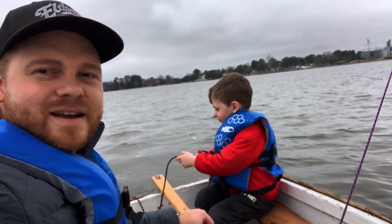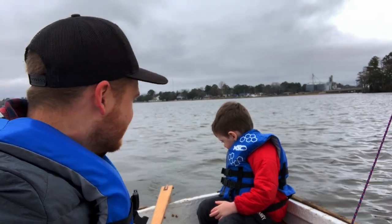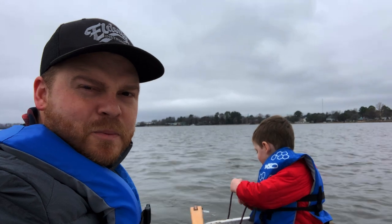Our very first time on a sailboat. What do you think, bud? Are you having fun? Yeah. Oh, hey, don't get the... Isaiah keeps putting the rope in the water. So that's cool.